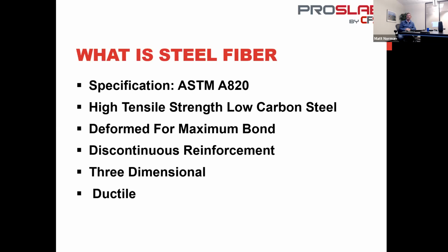Basically, your steel fiber is made from a high tensile strength, low carbon steel. It's always deformed for maximum bond within the concrete matrix. It is a discontinuous reinforcement, which Larry mentioned, and that is a key aspect. Steel fiber being discontinuous is used in many applications, but where it isn't used is in structural applications. If you're building a bridge deck and your beams, you're not going to be using steel fiber. You're going to be using rebar continuous reinforcement, because you need that continuous reinforcement to pick up the load if that beam fails. And most structural engineers design these beams to fail. So that's what you're looking for.